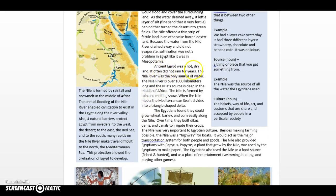Ancient Egypt was a hot, dry land. It often did not rain for years. The Nile River was the only source of water. The Nile River is over 1,000 kilometers long, and the Nile's source is deep in the middle of Africa. The Nile is formed by rain and melting snow.